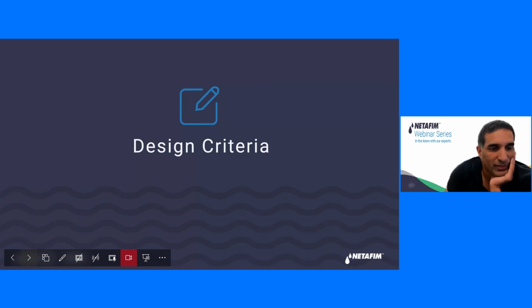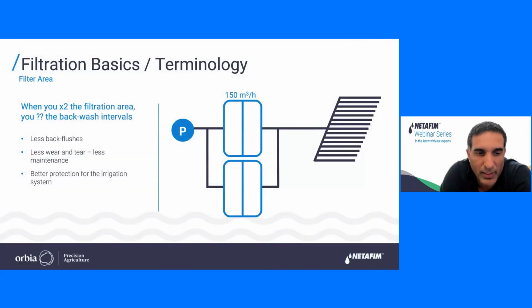So when we're going for the design of the system, we have another parameter that is also related to the efficiency of filtration. We need to understand what equipment we have, but we also need to know the flow rate. When we design a filtration system, each filter can handle a certain volume of water. For this example, initially we put one filter in the system, which can handle 150 cubic meters an hour. Then at some point we understood that the load is too much, and the backflush is happening every hour. So we decided to add another filter, the same filter that can handle another 150 cubic meters an hour. So basically we double the number of filters, we double the filtration area.